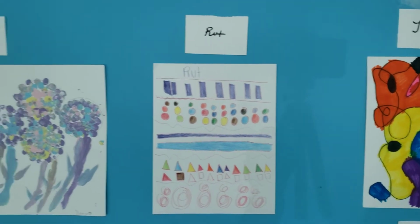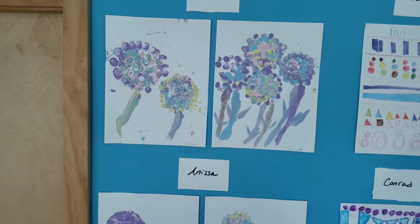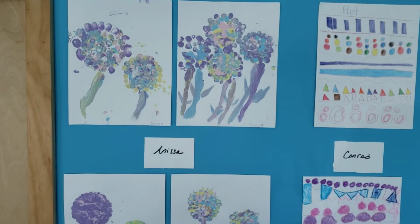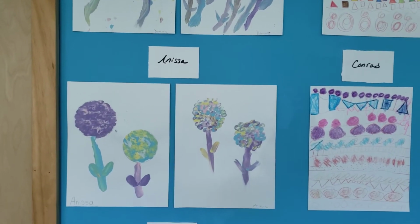And the last project was all about blending. Using only 3 colors, they dipped one finger in each color and created these flowers. These 3 flowers, when presented on the page, blended together, they create a multitude of colors. So this was super fun also.